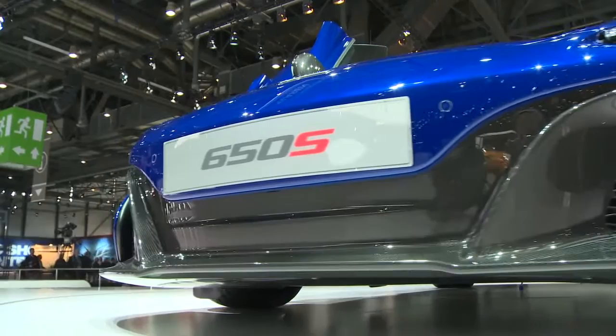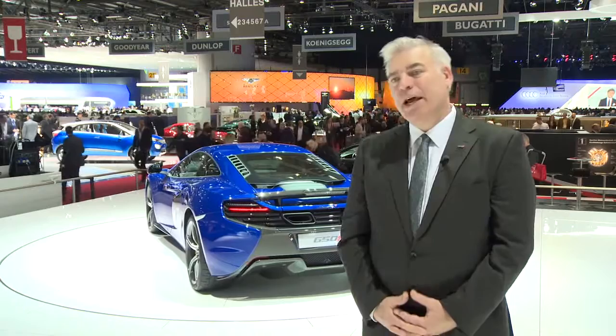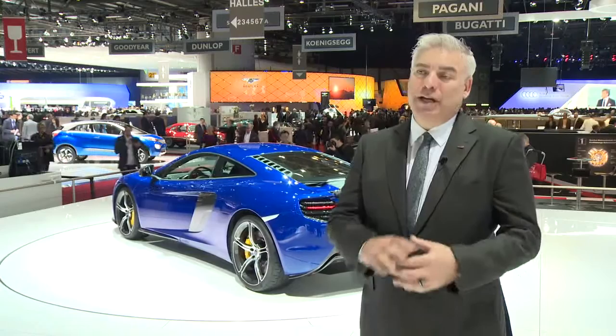Well, we have the 12C. That's been our staple car, basic car, to begin the whole brand development. We followed that with a P1. And now we've introduced a third car, which is a 650S. The 650S is absolutely an incredible advancement over the 12C, so it's in another price bracket.